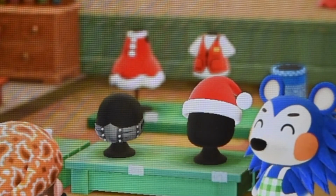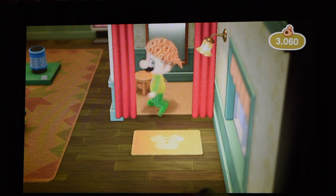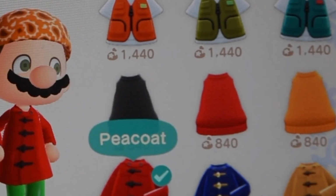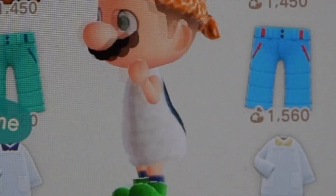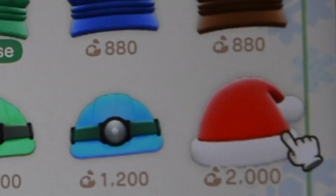They have Santa stuff. I just put me right in here. Oh, that's right, I have little tickets. I forget where I got those tickets. A hand-knit tank, is that a thing that exists? A pea coat. Oh, here's that salmon thing. Oh, I like these hats. Oh my. I don't see the Santa hat they were selling. Oh, there's the Santa hat.